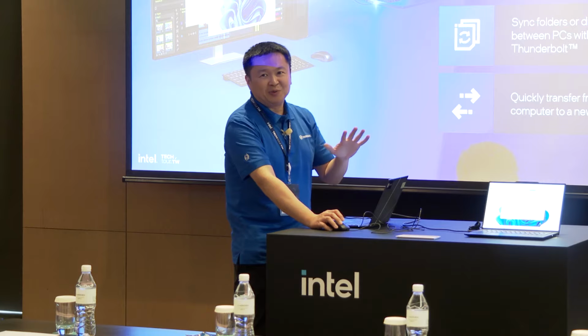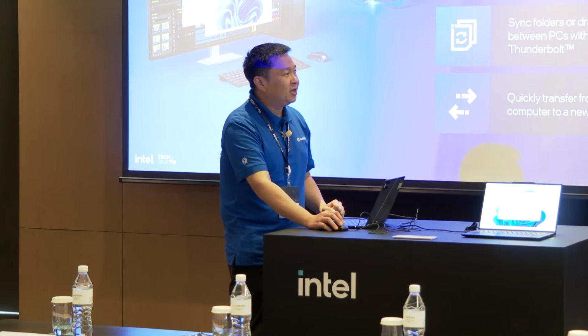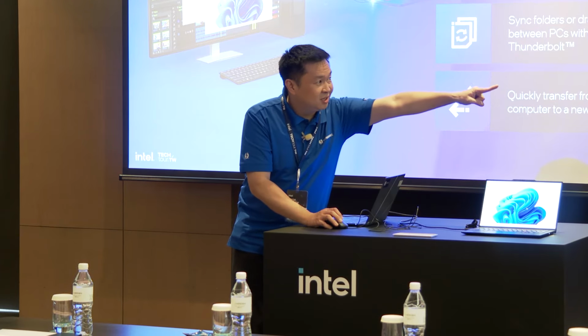And lots of you have multiple PCs. What can you do with this software? So first thing, you can connect to your second PC. This is my second PC. You can see the screen there.